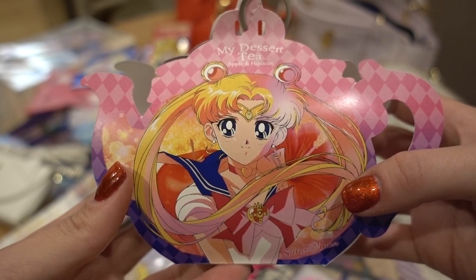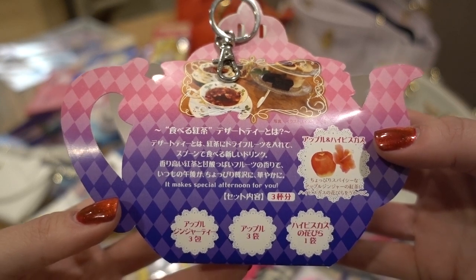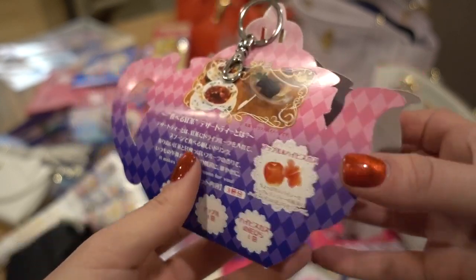So I'm not sure how many packs are in here or how to make it. I'm assuming it's just like any other tea, so I'll let you know how it tastes. If you want me to review the taste of these, let me know in the comments below.